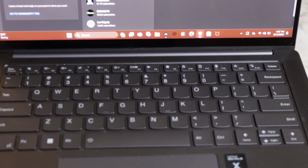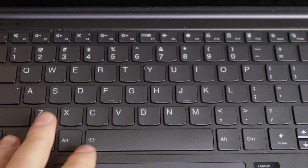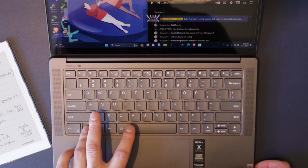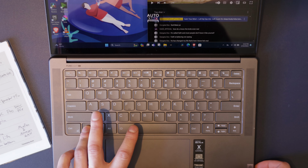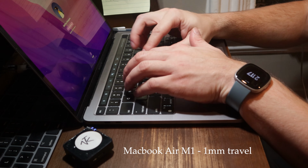Getting to the top deck of the laptop, the keyboard is fantastic. Lenovo's reputation for solid keyboards precedes them, and the backlighting adjustability is useful. Here's a quick typing comparison test.